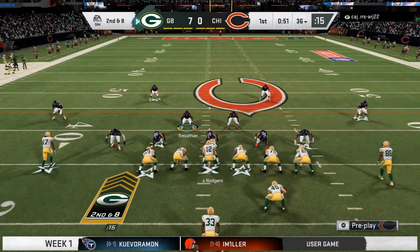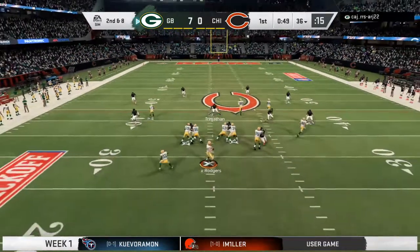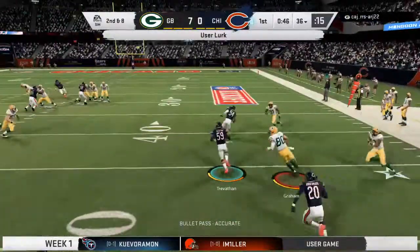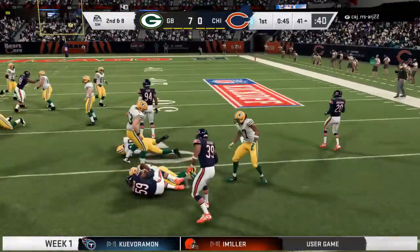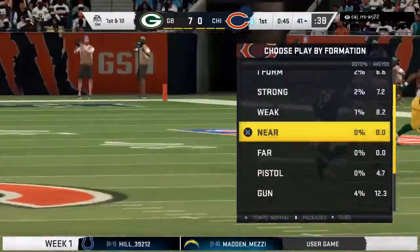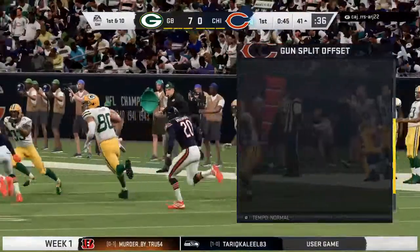From the 36, Rodgers. He rifles one that's intercepted. Picked off by Danny Trevathan. And he's able to get it back to the 41-yard line.